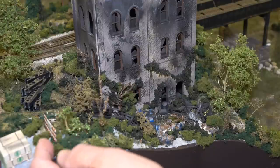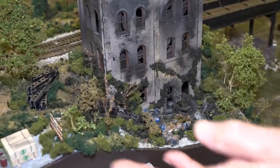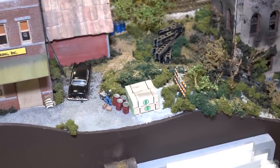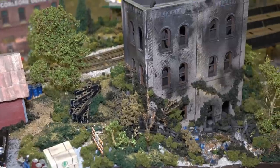You see the sign here that says the road is a dead end. Yeah, sure is. And Scott Woods has taken advantage of that by placing all of his stuff in the middle of the road. Yeah, beautiful. Yeah, that is a nice looking building.